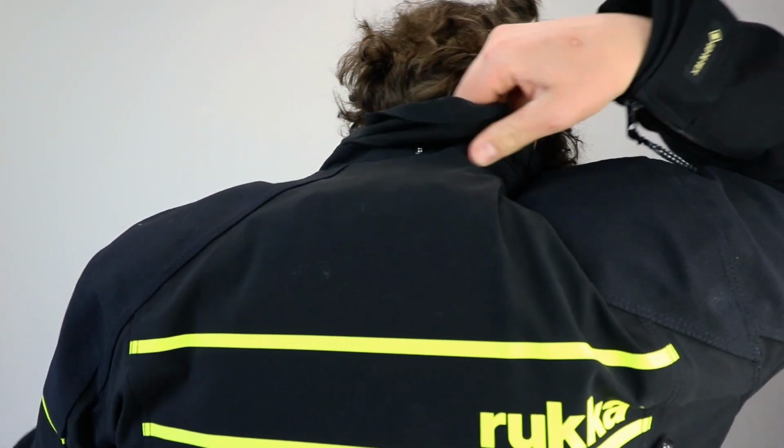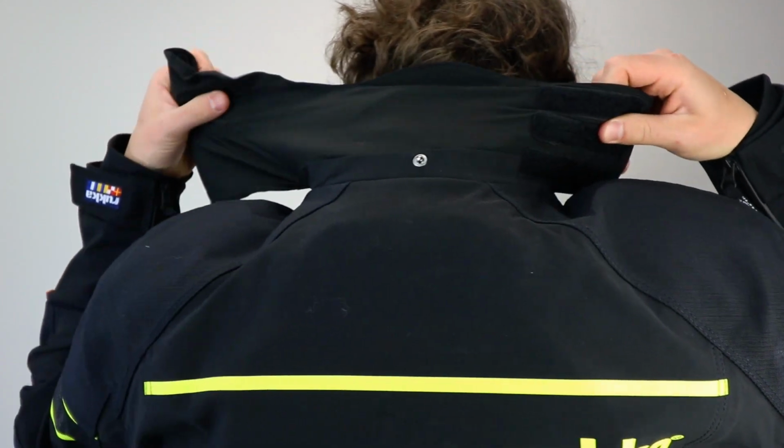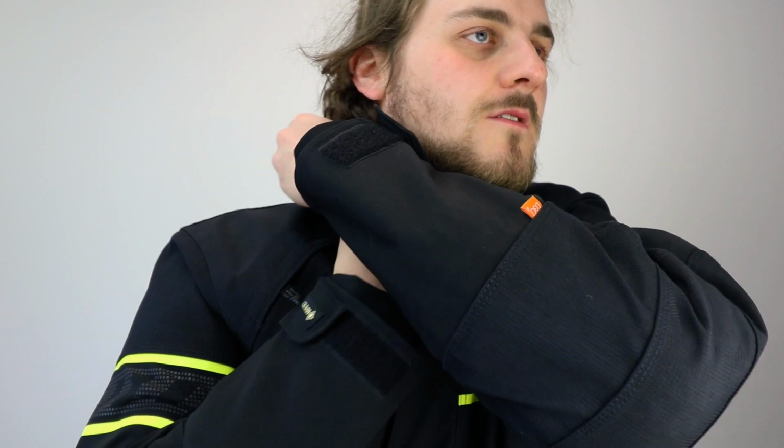Tucked away in both of the collars is a handy storm flap, which gives you another waterproof area to fortify the neck. Now these used to just be zipped in, but Rukka moved away and started stitching them in because people kept losing them and they were really difficult to replace. So stitching them in removes the problem. And I don't think it adds any noticeable bulk to the collar when stowed away either.